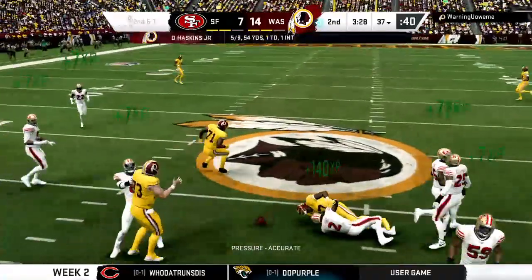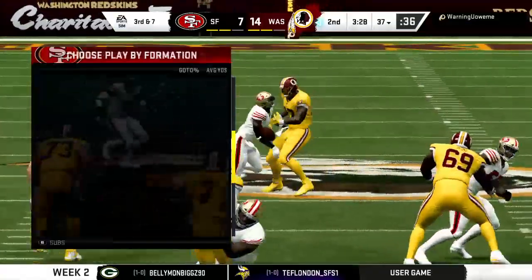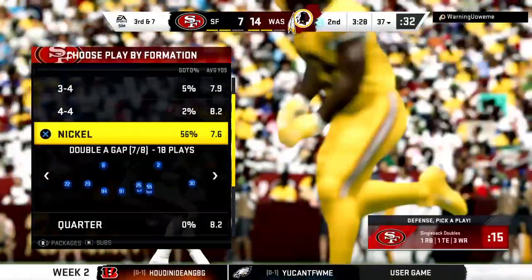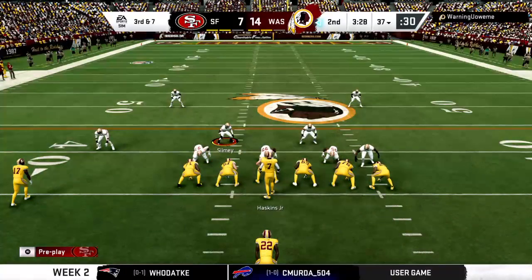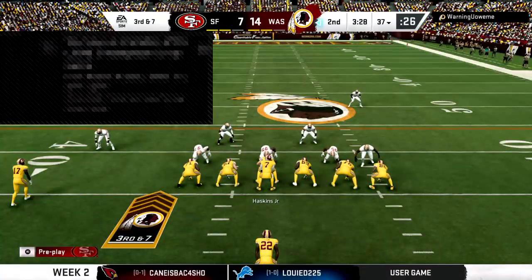A 2nd down pass play there, but it's incomplete. The beauty of being able to play a zone defense when you can sit back and see the ball coming out of the quarterback's hands, guess what? Creates a lot of confusion, kind of a muddle in the middle of the field where you can go make a play on the football. They head to the line facing a 3rd and 7 following the incompletion on 2nd down.